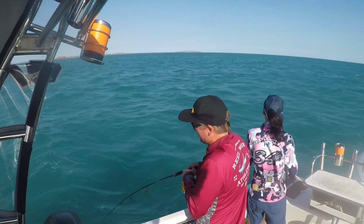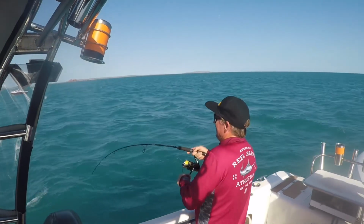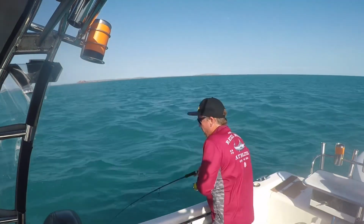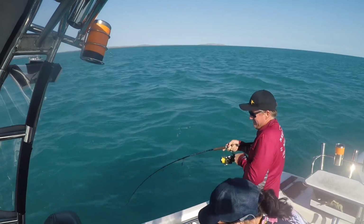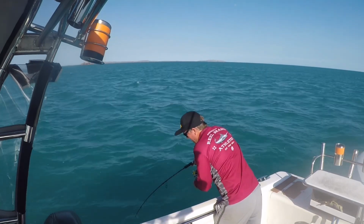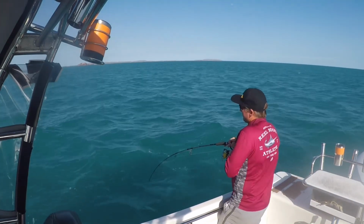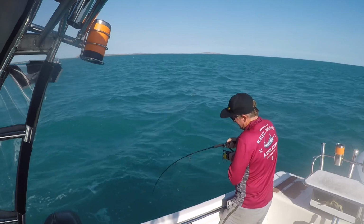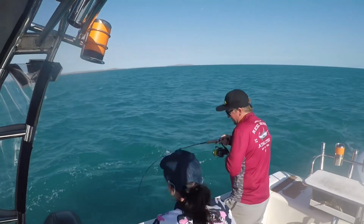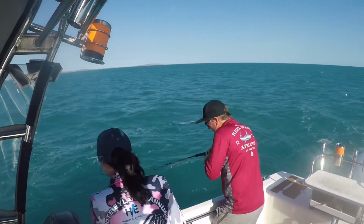Mishka's up and about. She knows there's a lot of big fish on here. A few head shakes. Need to get the big boggers held down below my knees there. Lovely guys. Definitely got a fair bit of go in this one. It's kicking all the way up here.